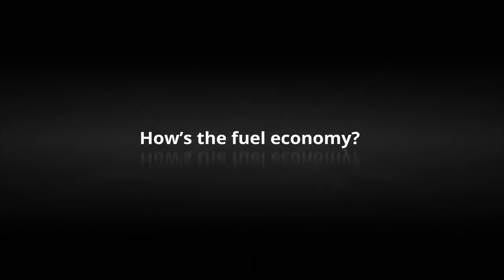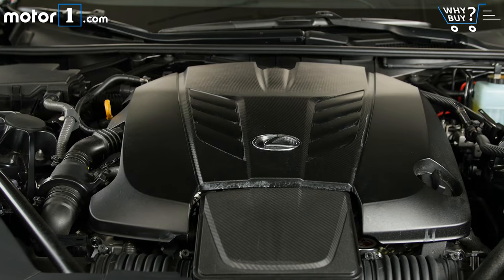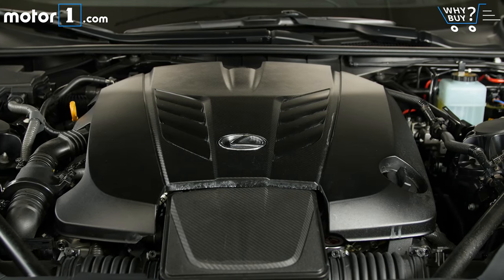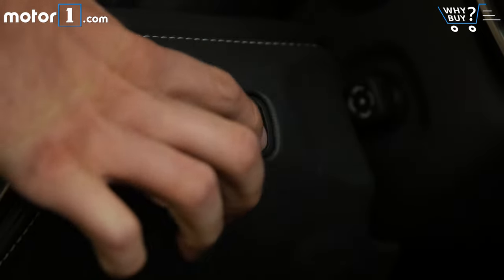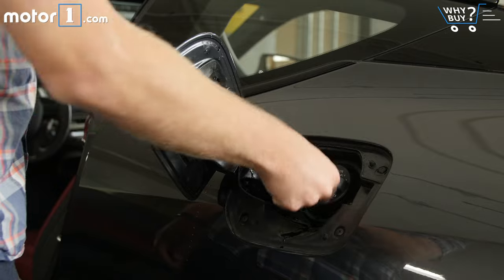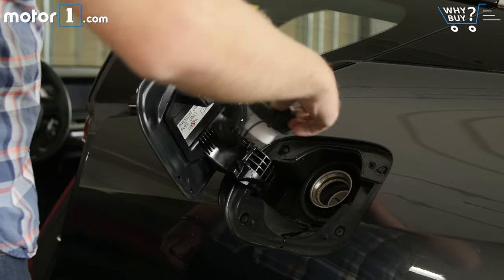How's the fuel economy? Lexus estimates EPA ratings of 16 miles per gallon city, 26 miles per gallon highway, and 19 mpg combined. I've been averaging about 19 mpg, so I'd say that's about right. If you really need to save fuel, Lexus also sells the LC500h hybrid.